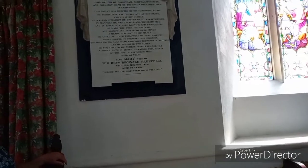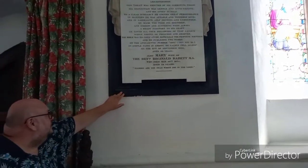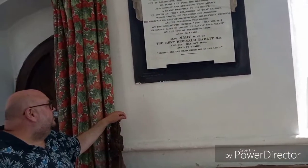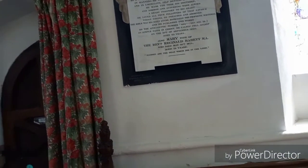Do you know what I like about this? She must have loved him. You must have done. You've actually got the maker's name, Edwards & Company, 70 Newman Street, Oxford Street, London. So she went all the way from Bramfield to London to say, can you put a headstone up for my husband? Oh, a nice bit of marble. That was a long journey. It was a long journey in a car or on a train now.